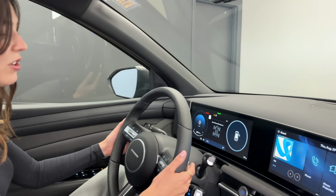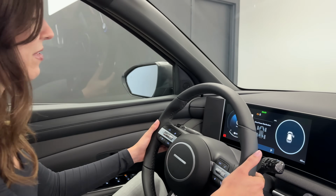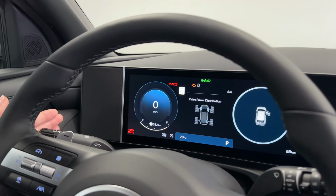Behind us, we have paddle shifters, so you can manually manipulate your gears as much as you can in an automatic vehicle, of course. And then, of course, wiper stalk, lighting stalk, everything very easy to use.